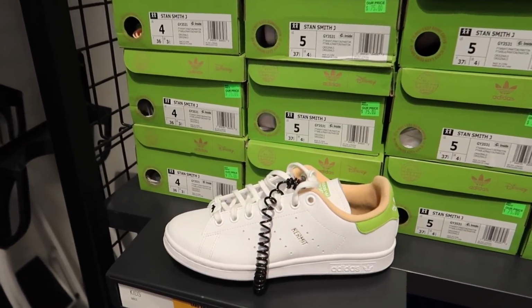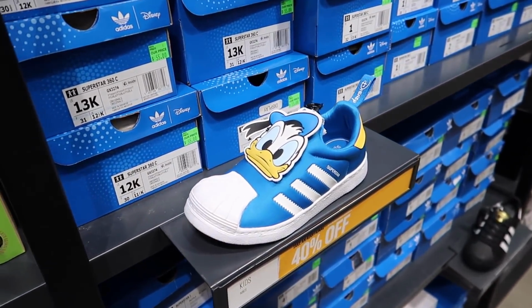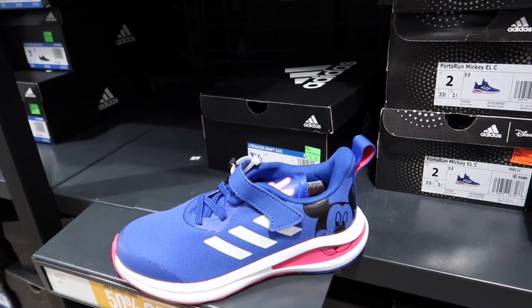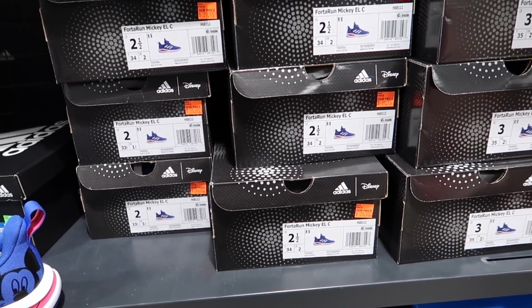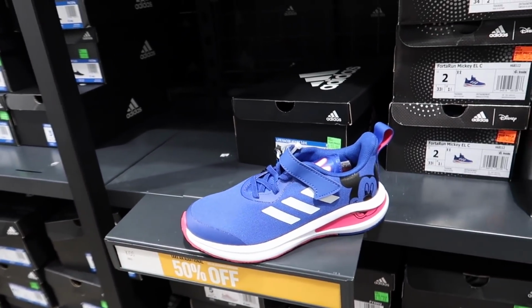Over in the kids section, they have some Kermit the Frog Stan Smith, and they have some Donald Duck Shell Toes. So these are the Superstar 360s. Oh dang, kids shoes are where it's at. There's some Mickey Mouse, Forto Run Mickey LC, and they are $40, but then 50% off. So these are like 20 bucks.